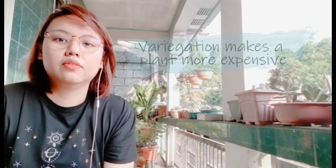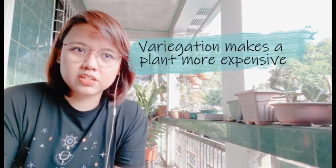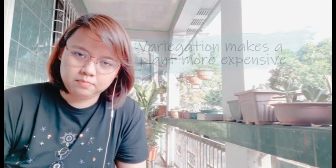And then, another reason why they're expensive is because of variegation. Variegation, I've discussed this in my other videos. Variegation is a random mutation where places in your plant have no pigment. It either appears as a pale yellow stripe or a white stripe on your leaves.